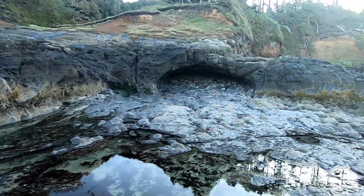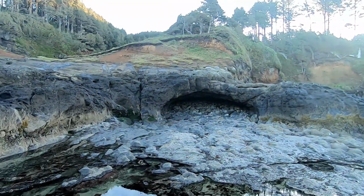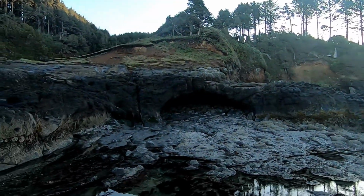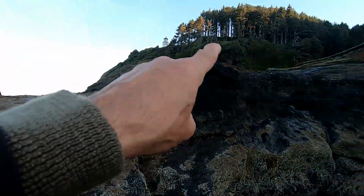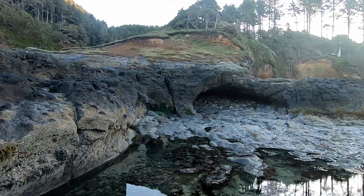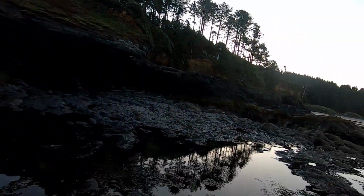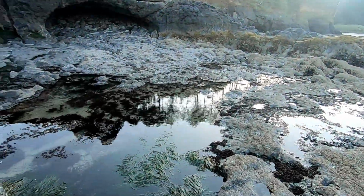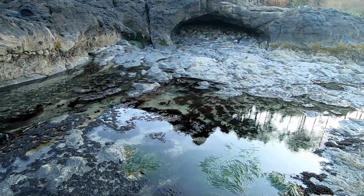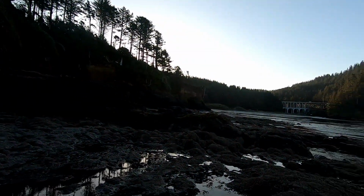There's, let's see, I think 14 of these here, a total of 21. And that's blood. That's what this is in here. Mostly just coagulated, dried up, hardened, mud fossilized. Lots of blood. That's why it's so black. Lots of iron.